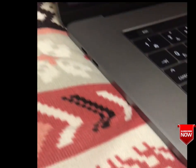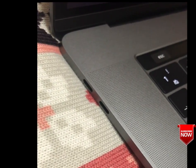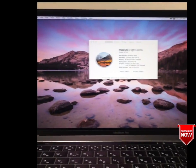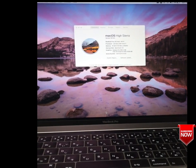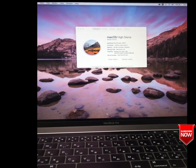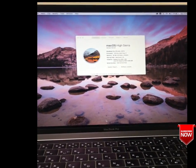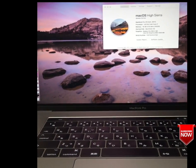Because as you can see, guys, let's look. We have two ports here, and these are all C ports, guys. I don't know why they decided to put C ports on this, you know what I'm saying? AirPods, SD card readers, Ethernet, Thunderbolt 2 peripherals, display port monitors. You have to buy all of those for this, because this has none. So that's another con, I would say.